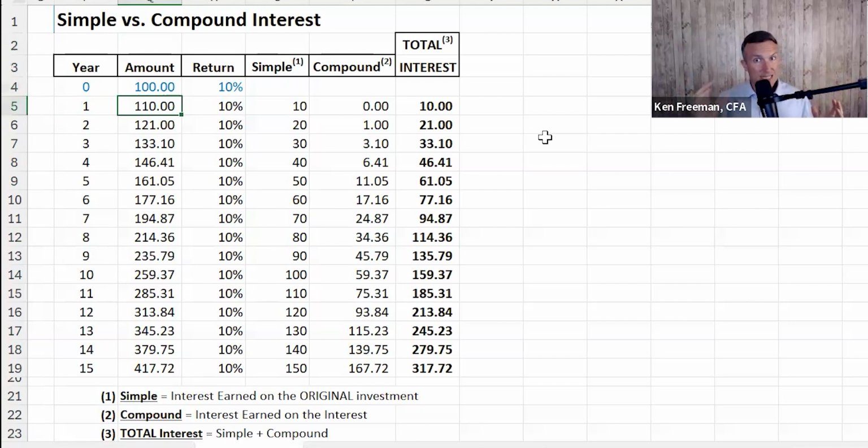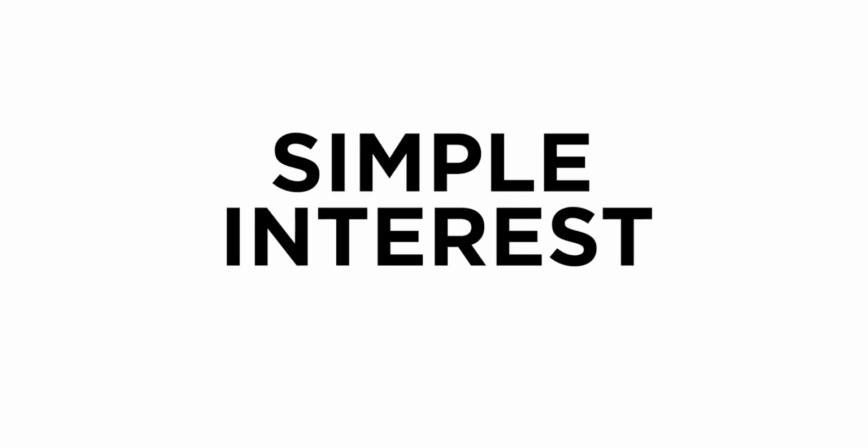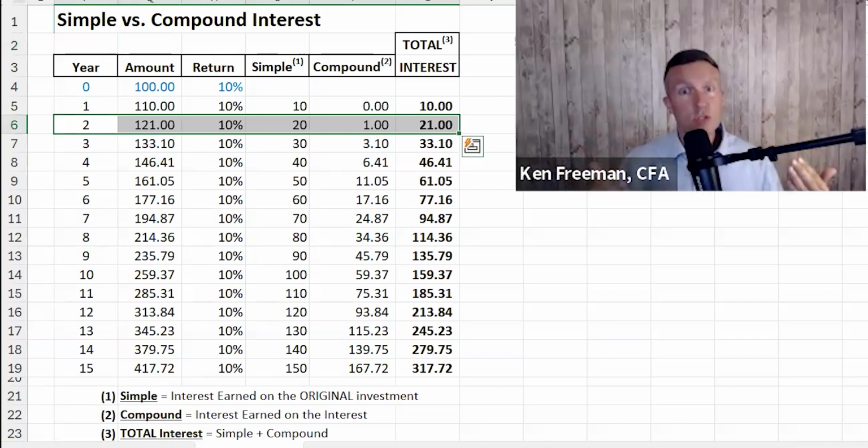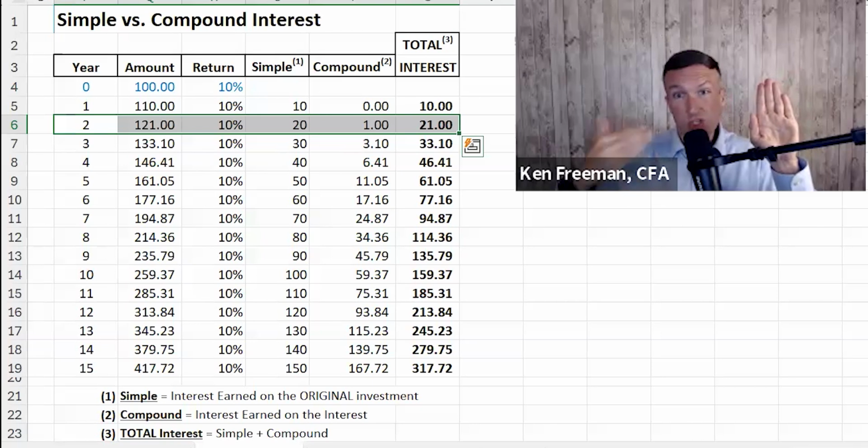Now, that $10 is just simple interest. But here's where the magic happens. In the second year, when you invest $110, you have 2 pieces. So you have one piece, which is the $100, which is your original investment. You also have $10, which is the interest that you earned in the first period.